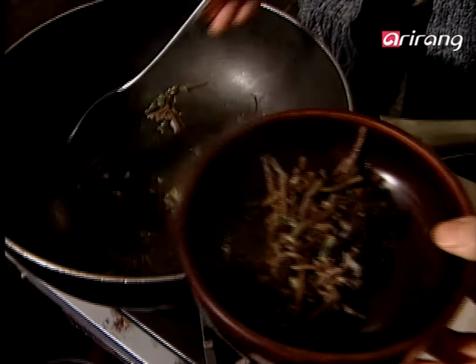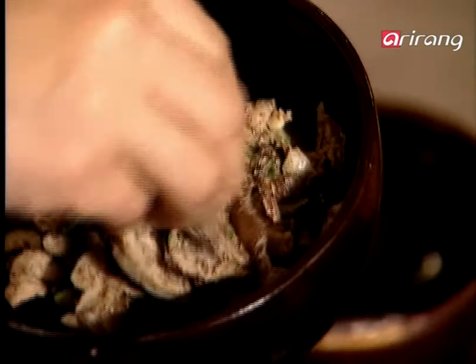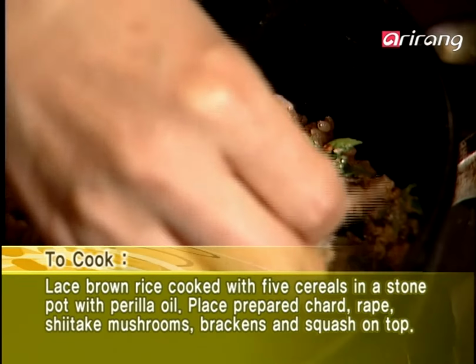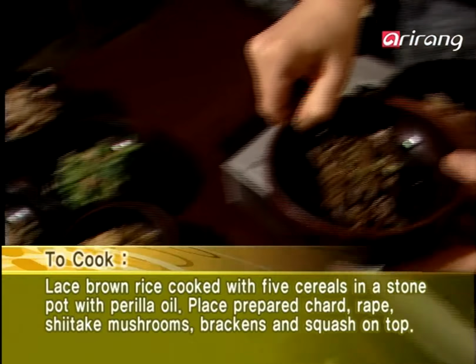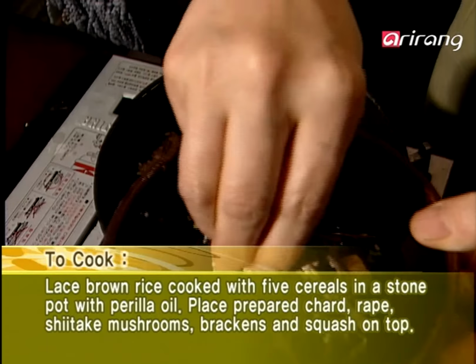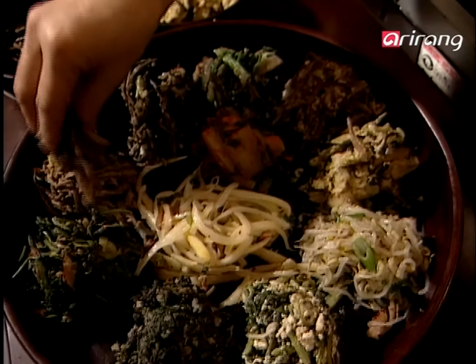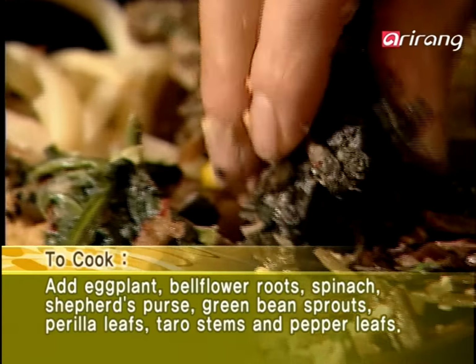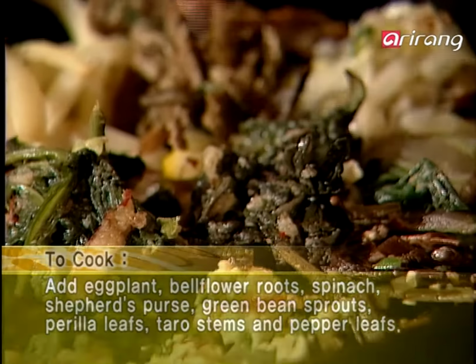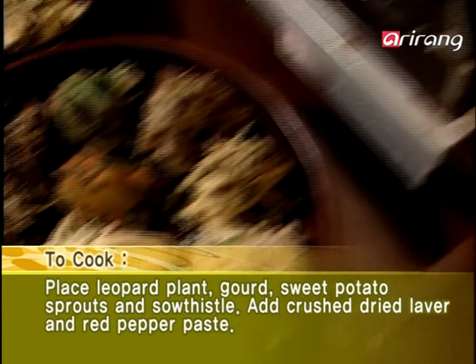In this way, 17 different vegetables are either seasoned and mixed or fried. Brown rice cooked with five different cereals is laced with perilla oil. Then, seasoned charred shiitake mushrooms, squash, eggplant, bellflower roots, spinach, taro stems, and so on, 17 different vegetables, are placed on top. Here, crushed dried laver and red pepper paste are added and served to the customers. Looking at the effort put into preparing seasoned vegetables, it's easy to see why this is the most popular menu here.